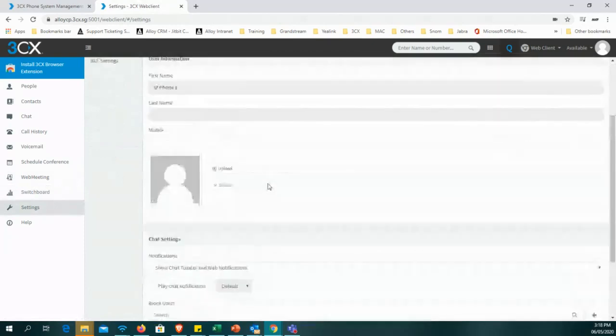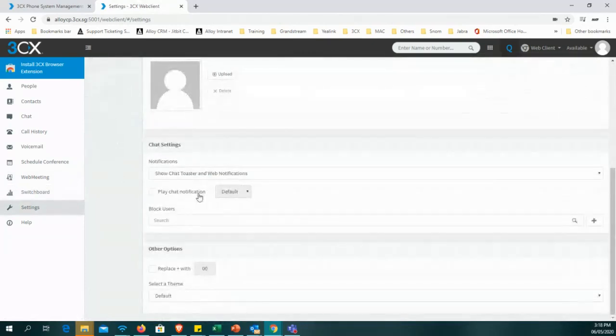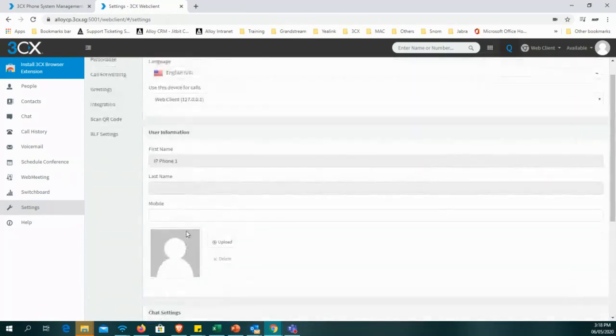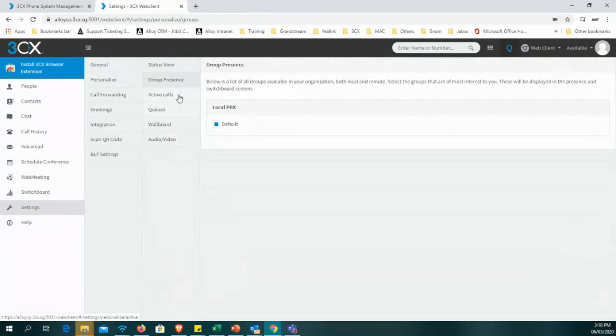Settings. You can set your profile here. What else? You can set the notification if you want to play chat notification. And for the personalize, if you don't want to see other groups, for example, I'm from tech and I don't want to see sales, there should be a group here, and just disable the sales. If you don't want to see them, just disable this one.